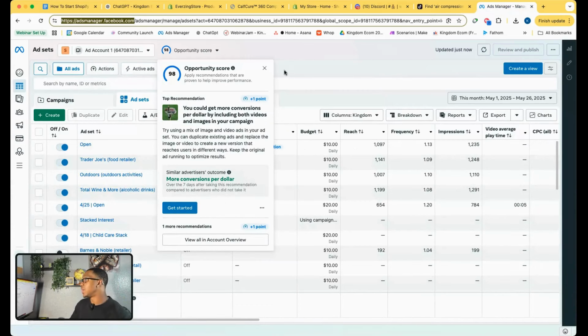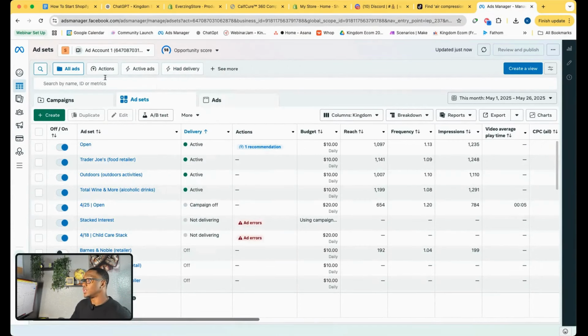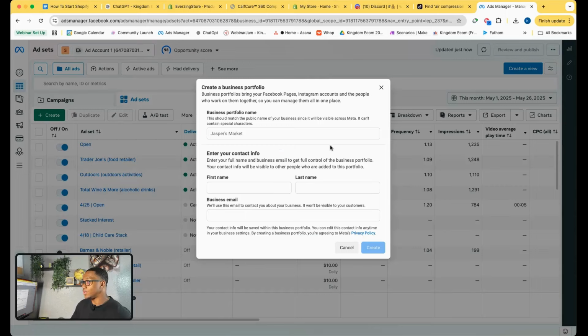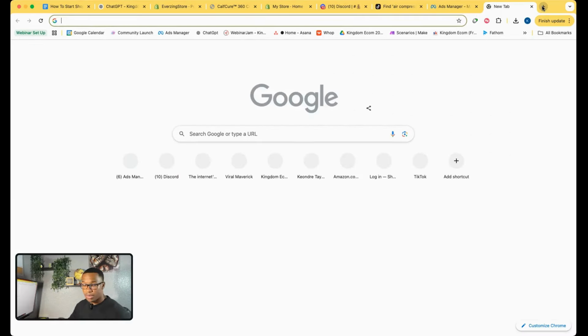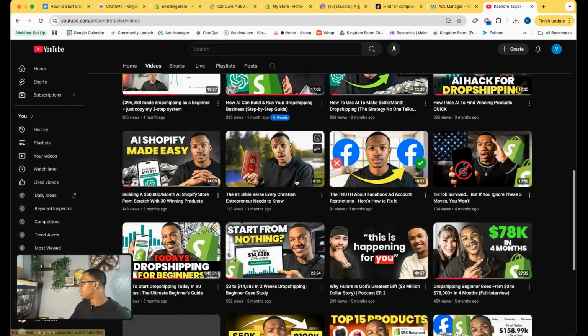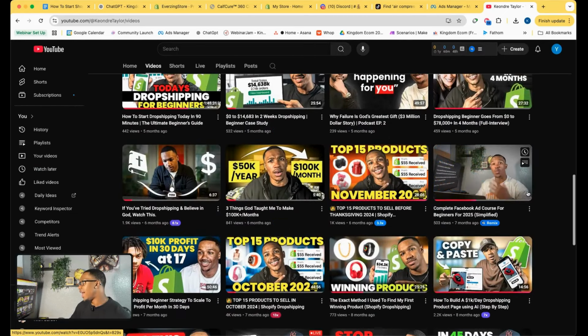So you just go to Ads Manager, and this is how we can create. When you go to Ads Manager, it's going to say create a business portfolio. This is what it's going to look like for you. You're creating a business portfolio, and we're doing this from complete scratch. And if you find this to be a little bit hard, I would recommend watching this video where I talk about how to do the ads. But this is exactly how it's going to look regardless.